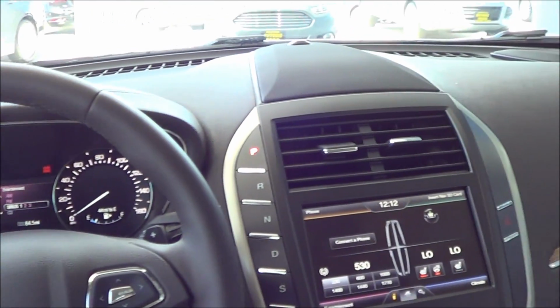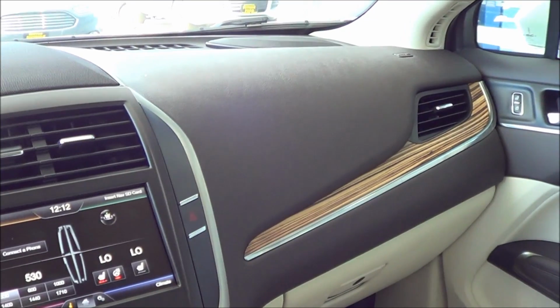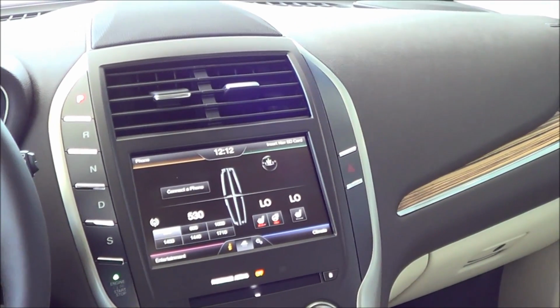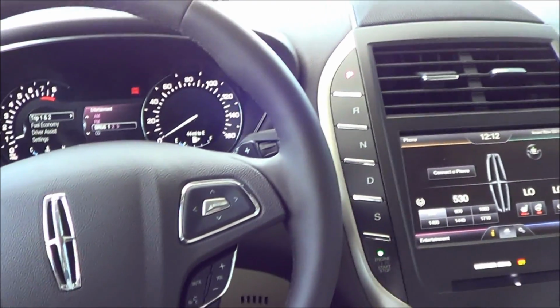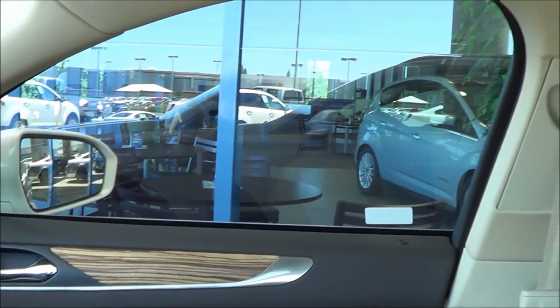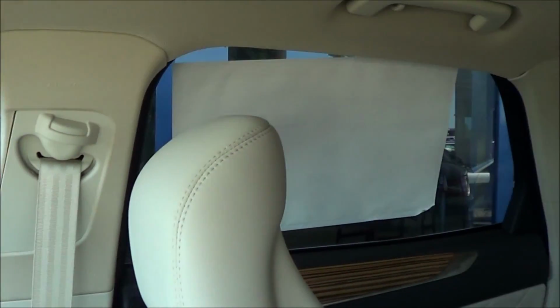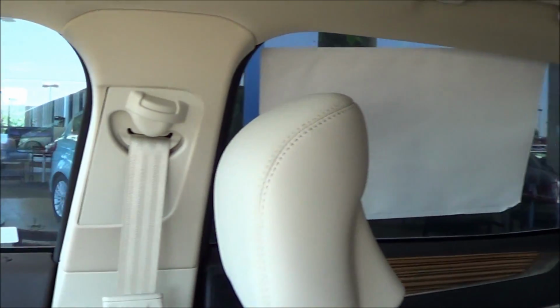Now, as far as the ride and handling go in the MKC, the ride is very compliant, very absorbent, as well as the handling is quite good in the MKC. It feels quite a lot like the Escape, to be honest. Now, as far as visibility goes, it's not going to be as good as the Escape. There is a bit of a sloping roofline. The B pillars are pretty thick, as well as the A pillars as well.